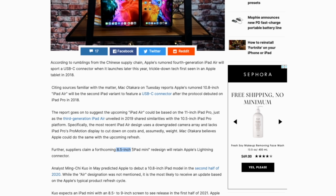Now, we also heard a few rumors about other products. The new iPad Air 4 will be adopting USB-C, but the new iPad mini, which could have an 8-inch display, up a little bit again there, will stick with Lightning. So more of Apple's product line is moving to USB-C, while new Lightning devices are still being released. We don't know for sure when we're going to see that new iPad mini. It could come in the early half of 2021 or could come this fall.